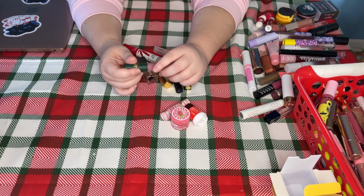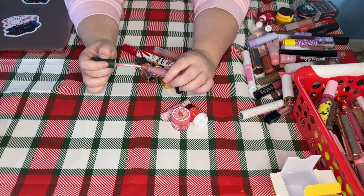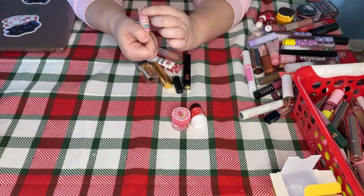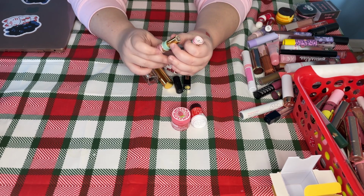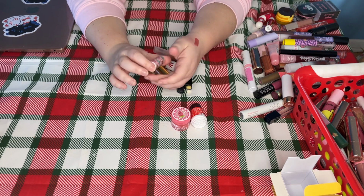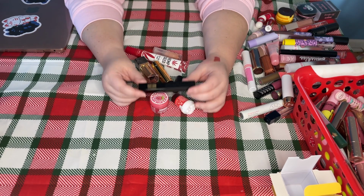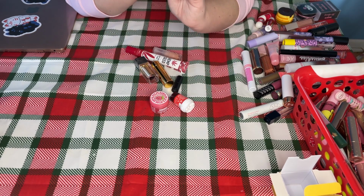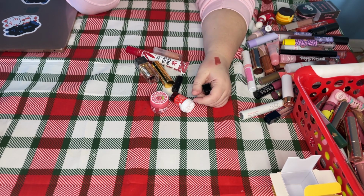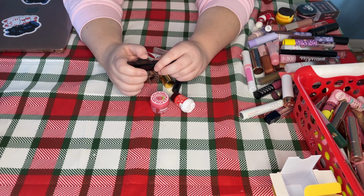Next, from Menagerie Cosmetics, I have the liquid lipstick in Cher Moya. Also expired. This is Beauty Bakery in Sorbet on Sunday. Also expired. That one hurts me a little bit. YSL. Got this through Influencer. This is in 314. It's expired. Let's go. I didn't want it in my life anyway.